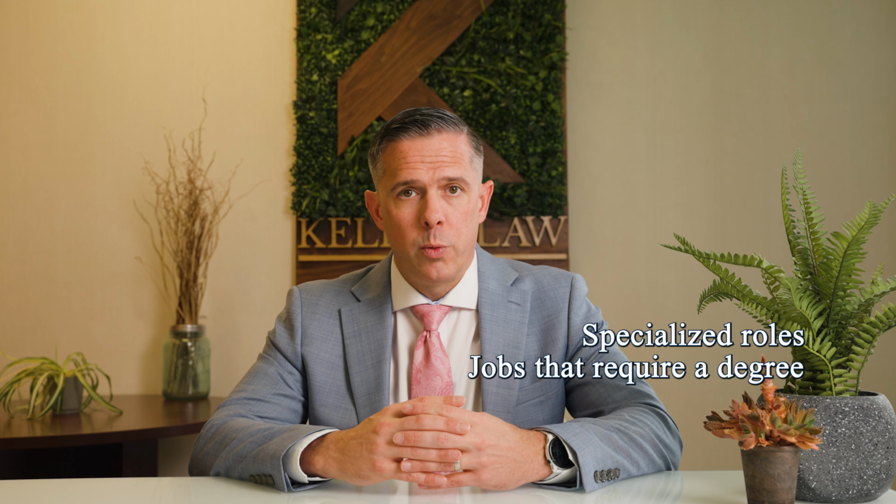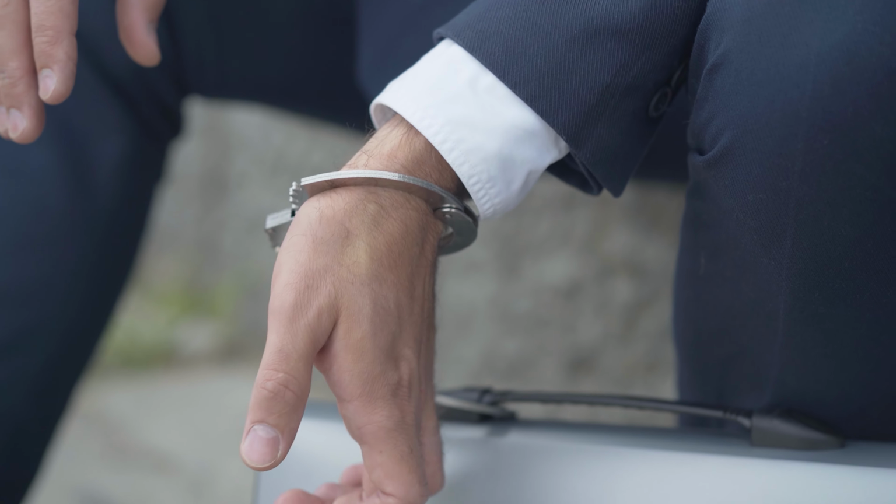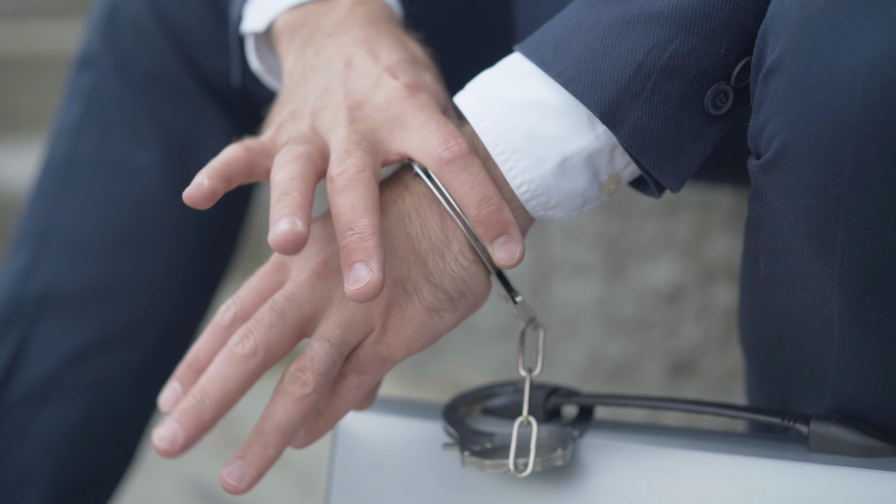It's typically used for specialized roles, jobs that require a degree, and corporate positions. But here's the key point. Your status is tied directly to your employer, and that's where things can get complicated.